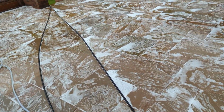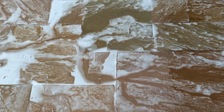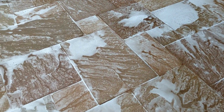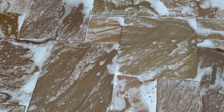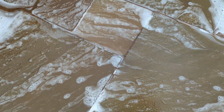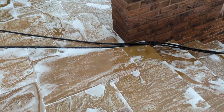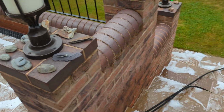The hypo looks like it's doing its job. Jeez, wow. You guys probably can't see that in the video. God, it doesn't even look like I'll need to pressure wash it. Obviously I will, but wow, that has come up so well. The colours are just popping now.